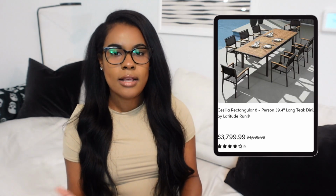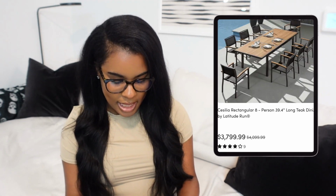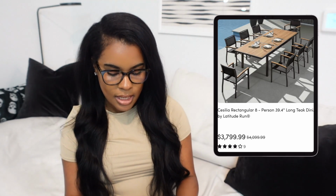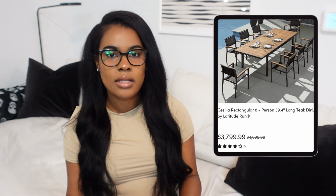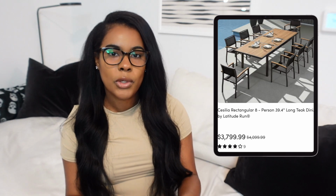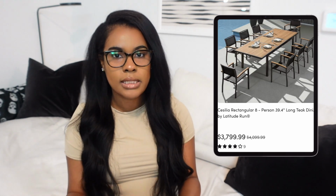The second one is $3,799. It also has this wood look to it, and I love how the chairs are black with the wood pops to it. It's really homey, and I like that because on a rooftop you just want to have a vibe, have dinner, invite people over. She can have her charcuterie board on there and just chill out.